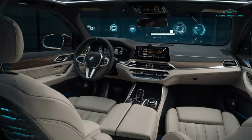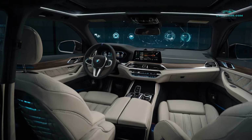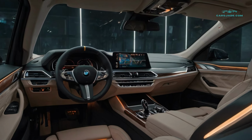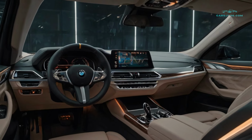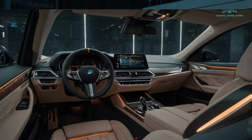BMW's curved display, combining a 12.3-inch instrument cluster and a 14.9-inch central touchscreen, wraps the driver in high-resolution control. iDrive 8.5 brings faster, cleaner menus, and with standard wireless Apple CarPlay and Android Auto, tech lovers have nothing to complain about. Gesture control is still here, still gimmicky, but undeniably cool for showing off at valet.